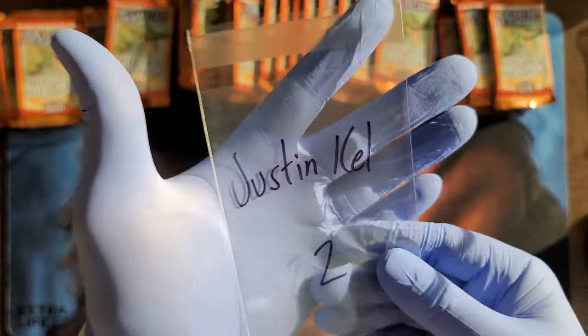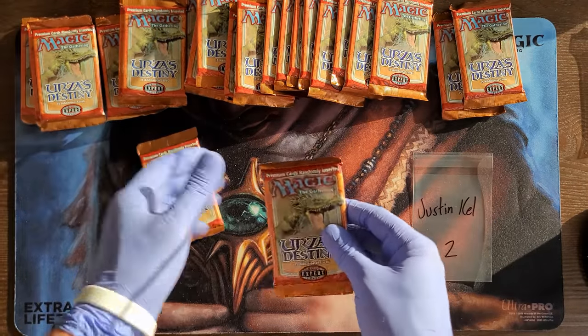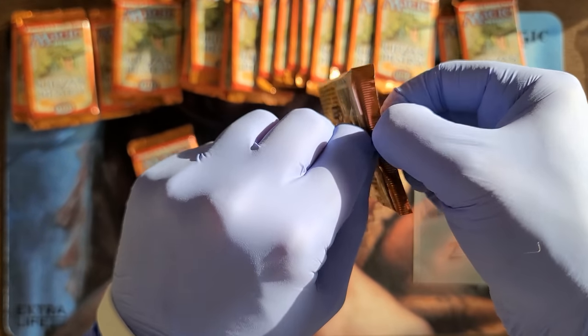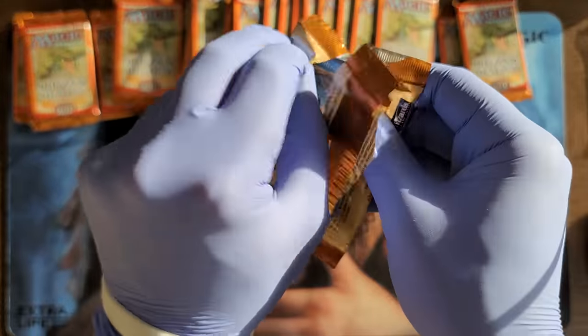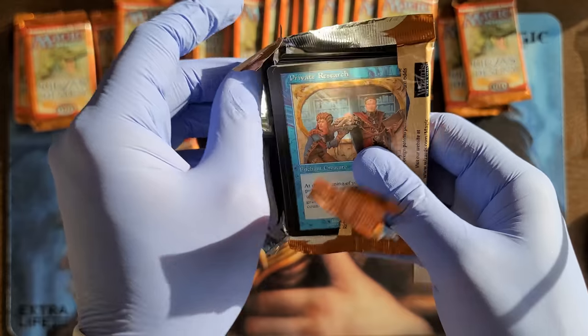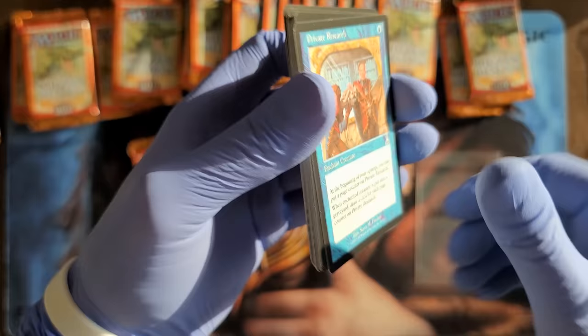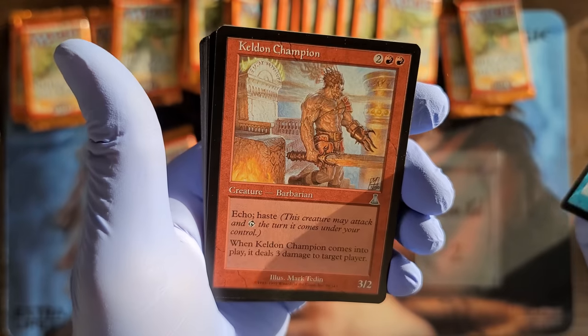Justin Kell, may the value forever be on your side. We're going to take both ends here. That Replenish, number 2. So looking at damn spicy, but what would make this opening magnificent is a real good foil rare. Is my friend going to pull it? We're going to find out. Private. Keldon Champion.